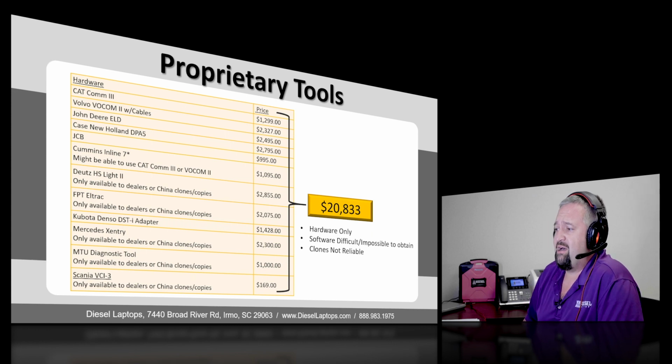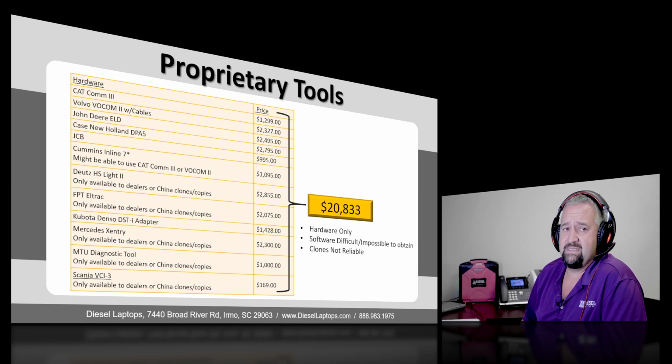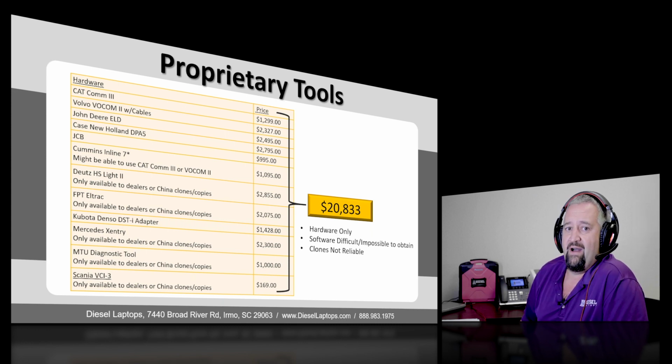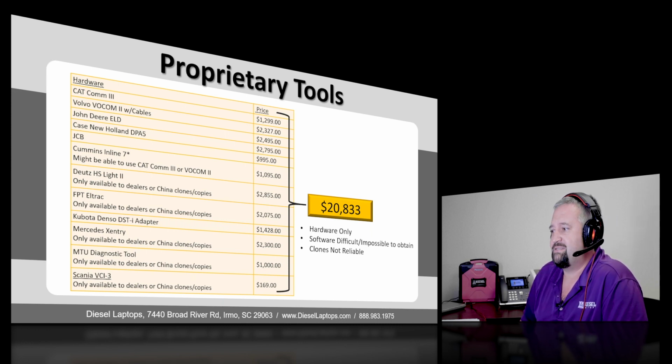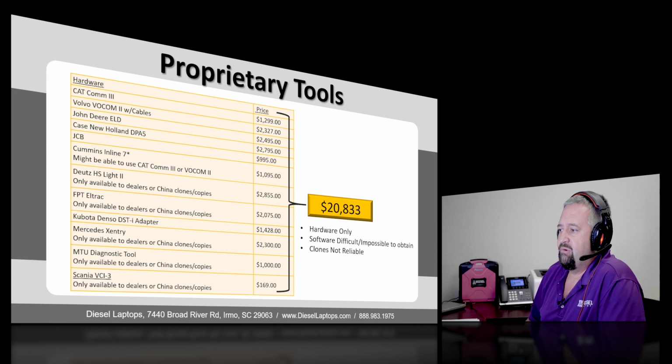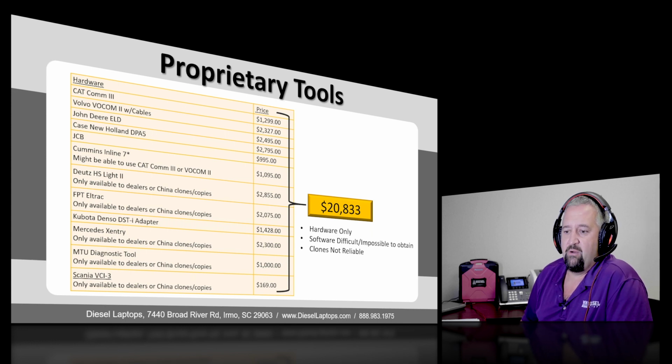So you'll find the software is almost impossible to get from all of these manufacturers. If you've ever tried it, you know what I'm talking about. If you go online, I guarantee you will find it, and I guarantee you will probably find it on Alibaba or AliExpress or some website that ends in .cn for China. And I can tell you what you're finding is bootleg, pirated copies of software that's out there. It's old versions. Most don't work.